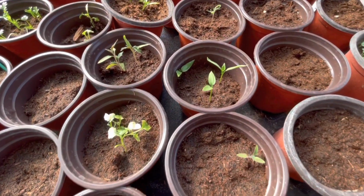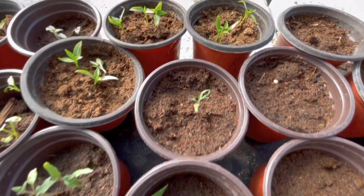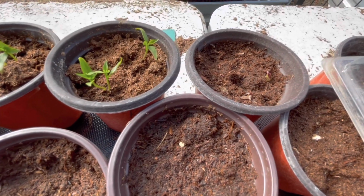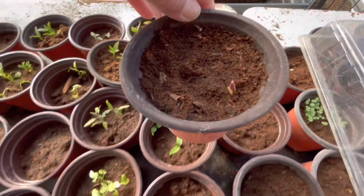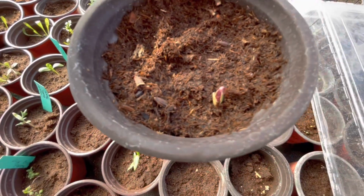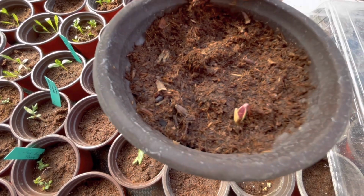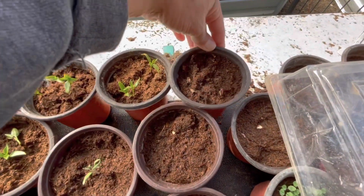More tomatoes and peppers. This is a broccoli. Oh, what's that? Let's see what this is here. Something's poked through and I'm not sure what it is yet. Oh, here we go. Can you see that? That is a Mexican sunflower. It didn't take very long, two days max. Must be the heat mats.